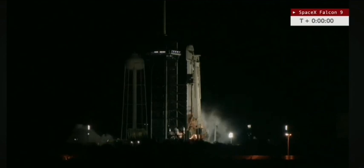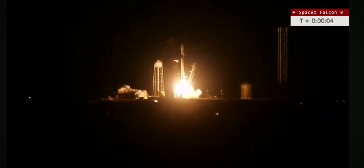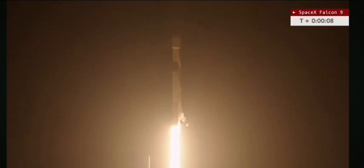10, 9, 8, 7, 6, 5, 4, 3, 2, 1. Ignition and liftoff. And SpaceX go, liftoff of the Falcon 9 rocket supporting the Starlink 6-38 mission. The vehicle has cleared the tower. Vehicle pitch and range proportionally is nominal, the first of what is poised to be a SpaceX doubleheader.